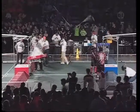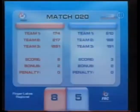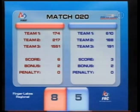On the official score, and here it is, ladies and gentlemen. Your score, 8-5. It is the Red Lions. The Red Lions.